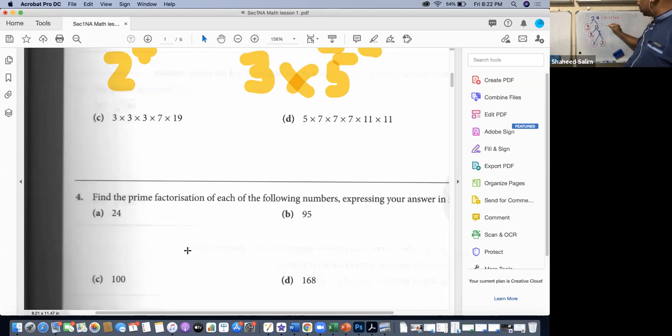Can you write it in index notation? What number should I write here? Hannah? 6? It cannot be 6. You must write the number 2. 2 to the power of what, Rahana? 2 to the power of 3 times 3.